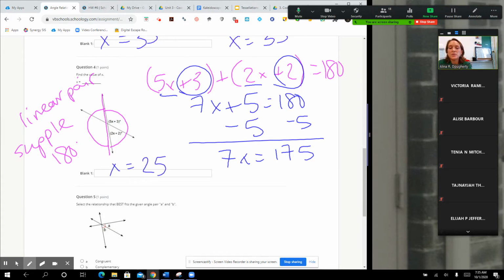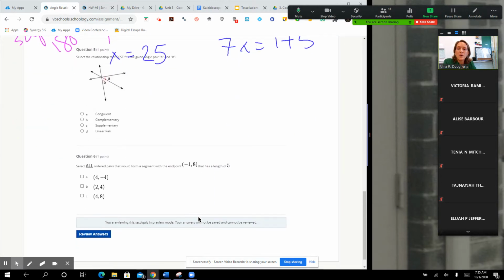Am I done, or do I need to substitute something there? Anybody? What's the question asking me for? Yeah, we're done because it's asking us for x. What about question 5?